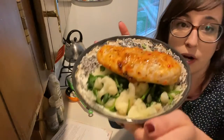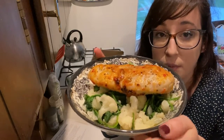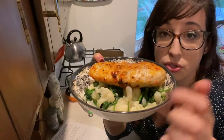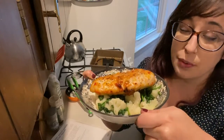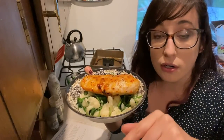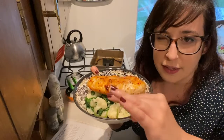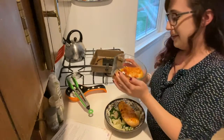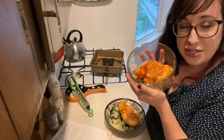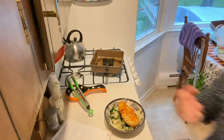I have some cauliflower and some spinach that I just did salt and pepper on top of because I didn't want to do any additional flavors to go against this. If I really wanted to, I actually probably could have done a spoonful of that garlic oil spread thing. Probably would have been really nice and light. But yeah, so this is gonna be my dinner tomorrow with that sweet potato. Oh, I'm looking forward to it already. I haven't even tasted this, but you know.